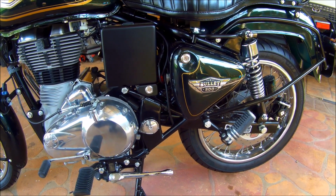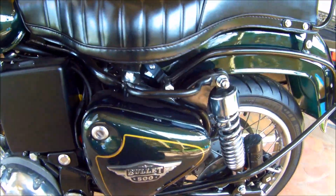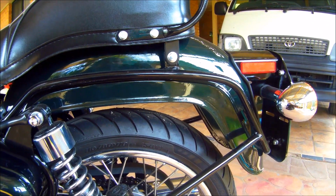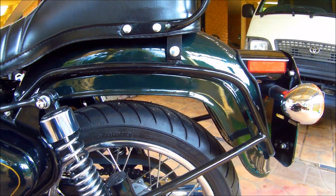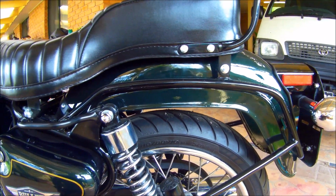Now another thing on a B5, if you compared it to a C5, notice the rear mudguard. See how it's sort of arched? On a C5 it's nicely curved, but these are sort of more boxy type rear mudguards on these bikes, real old school. Very old fashioned rear mudguard on these.